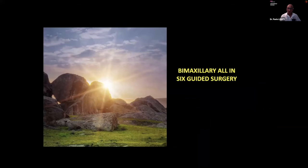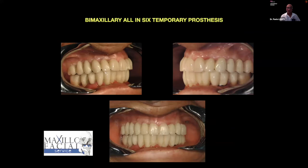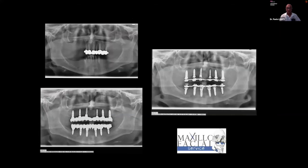It is possible to perform guided surgery in bimaxillary cases like this. The case is the presentation, the bimaxillary radiographic guide, the images related to the surgical execution, and the final bimaxillary all-in-6 temporary prosthesis in situ. The cobalt chrome CAD/CAM final prosthesis bimaxillary, and the final CAD/CAM ceramic prosthesis bimaxillary in situ. Also in these cases, you can see how the emergence of the implants is in a non-aesthetic part of the dentures. This is the case as the presentation, the panoramic X-ray after immediate loading, and the final X-rays after the final prosthesis in situ.